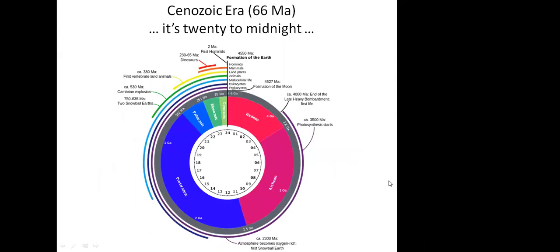Just a reminder, what is the Cenozoic? Well, in terms of a 24-hour day, the Cenozoic era, 66 million years ago, starts at twenty to midnight. And if you look at the period that hominids have been around, it's really only the last few seconds of the day. So perhaps this is why people don't take it as seriously as the rest of the geological timescale, because there's a whole 23 hours to lose yourself in.